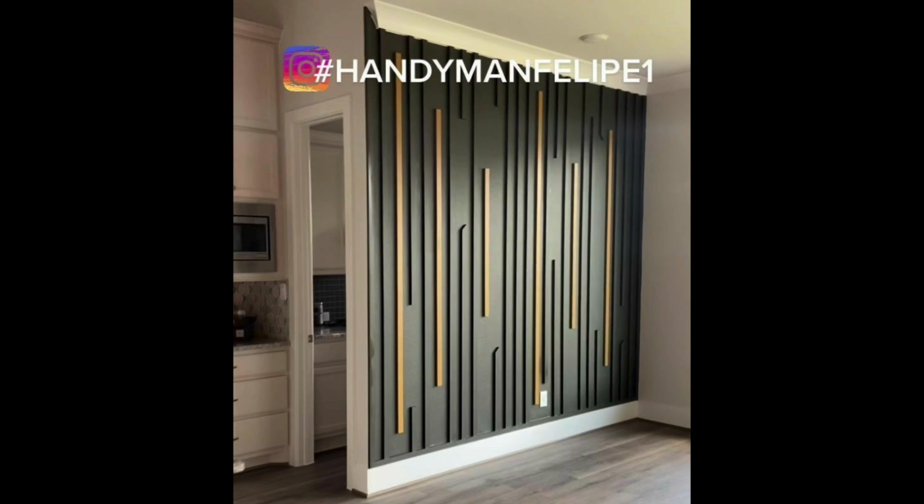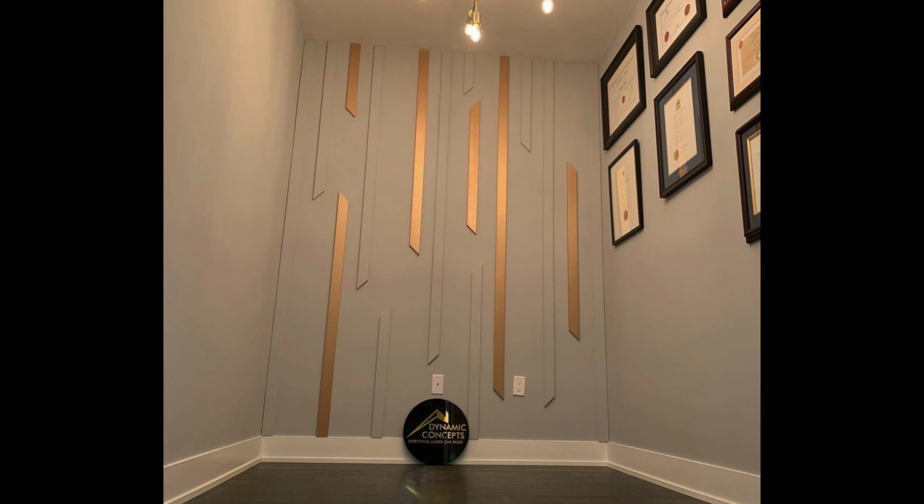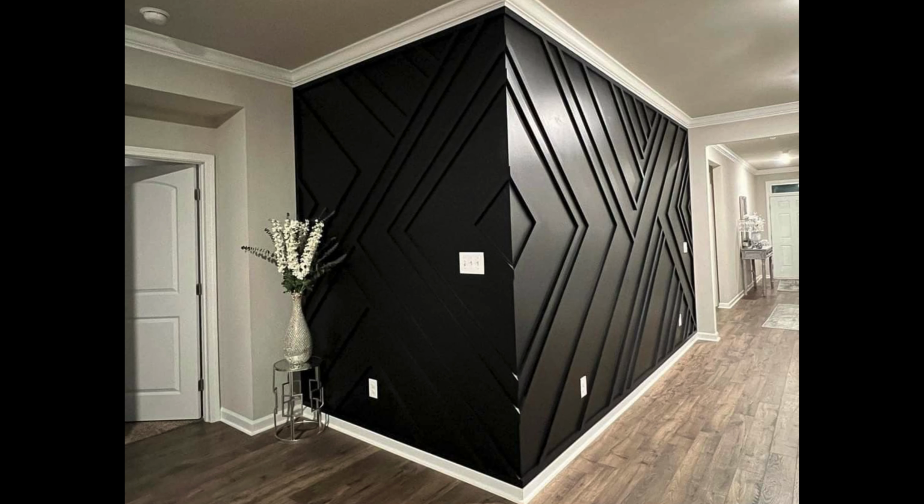Whether you prefer the timeless elegance of natural stone, the warmth of wood, or the sleekness of tile, there is a wall cladding option to suit every taste and style.